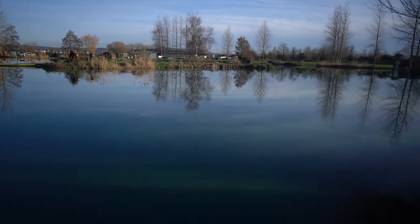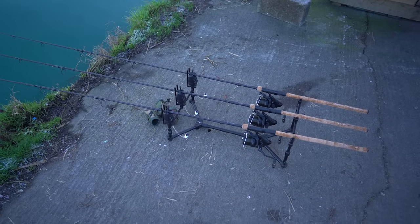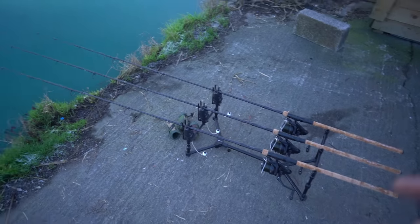Hopefully when it's a bit warmer and they're more likely to go off. Hey ho, that's fishing.